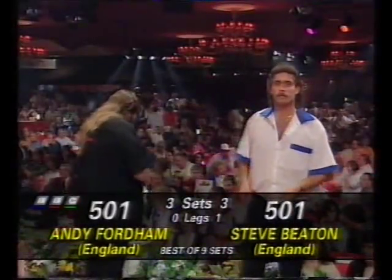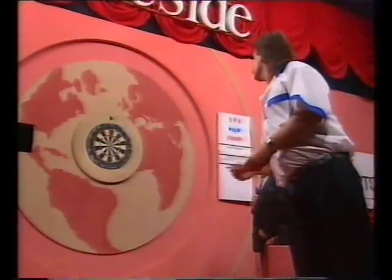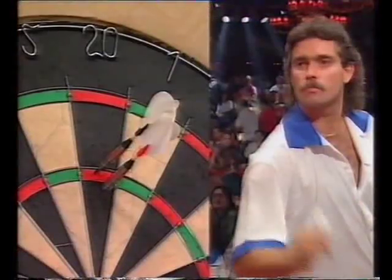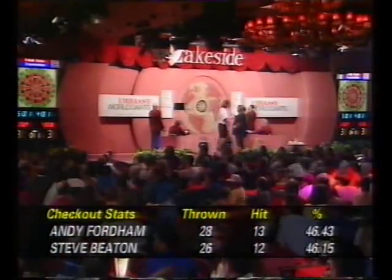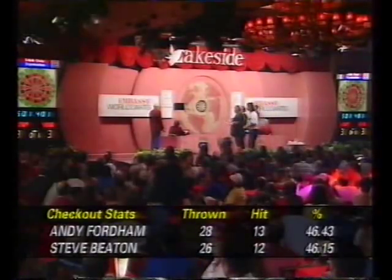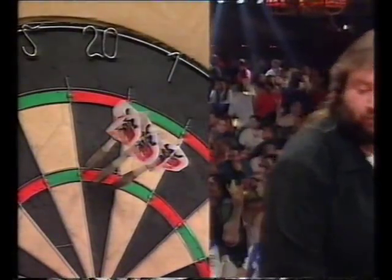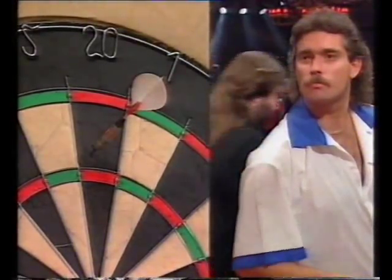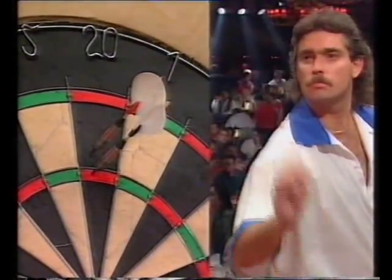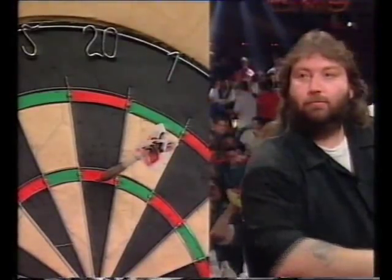Second leg, Steve to throw first. Game on. We've had 6 sets, it's 3 apiece. Beaton took that leg against the darts with 13. 100. 46-4-3, 46-1-5. Just one hit there. And that was the difference. 100. But the main thing here in this set is that Steve has gone ahead for the first time in the match. 100. You won't see a better sight than that in any auditorium, even for Pavarotti.